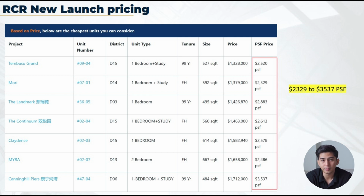So if Grand Dunman is launching at, let's say, 25 or like a high 24, I honestly think it's going to be a much better buy because it is right next to MRT, right next to supermarket, hawker center, good school. So it is really a very attractive development when we consider all that.